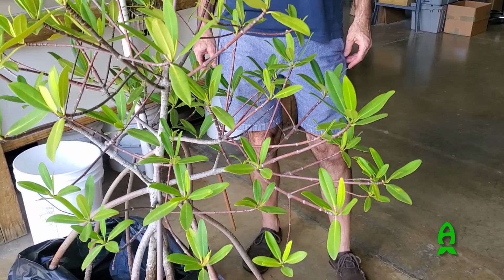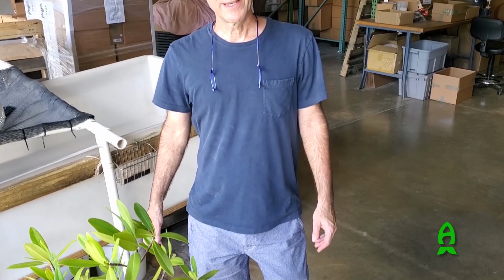Let's do it. Hey Julian, how are you? I'm doing well. How are you, Richard? Good, good. Where are we right now? We are at one of the loading docks at Two Little Fishies. And what is this right here? This is a red mangrove reaching out for a little bit of sunlight at the moment. It is a special tree that I picked out for Worldwide Corals.